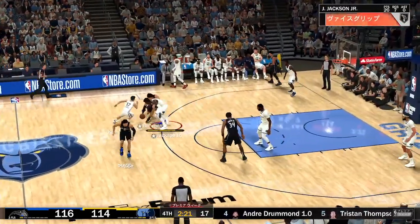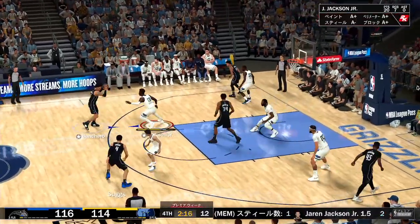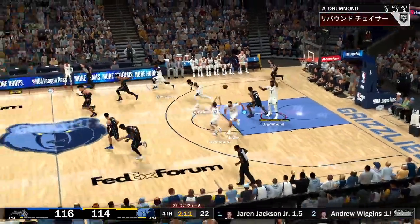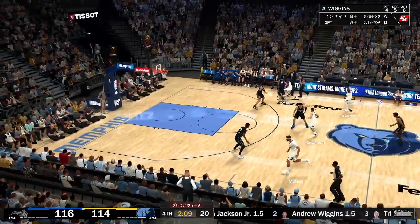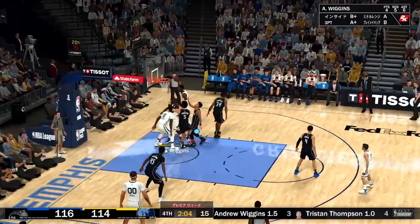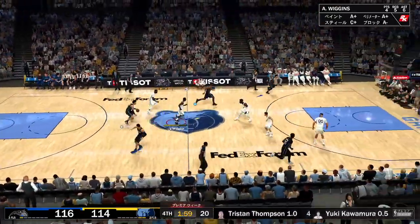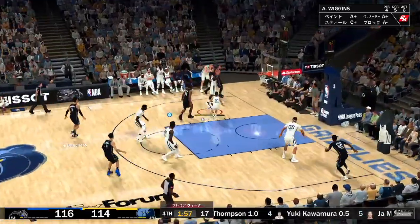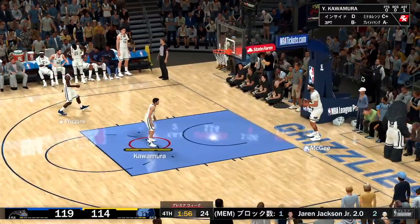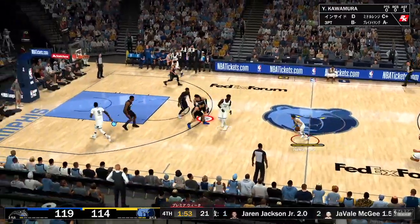Poked away. Banchero outside. To the paint. Here's Carter. No good. Good D by Drummond. Wiggins surveying the floor to tie it up. It's hauled in by the Magic. Banchero's got 7 rebounds in the game. And Harris wide open. He shoots. Nailed from three-point land. And the Magic lead by 5. Harris has gone 2 for 3 from deep.